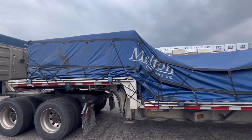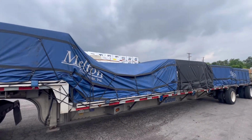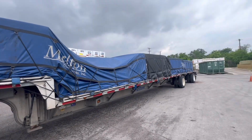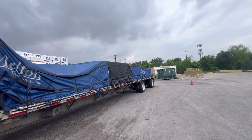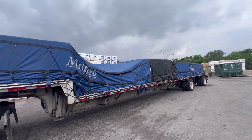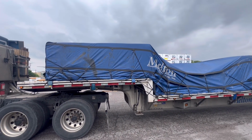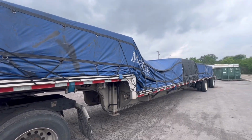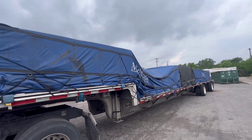All right, delivering our first load of the week. It's Thursday. I picked this up on Monday. I could have got here Wednesday, but I'm running on recaps and I just didn't have enough time. So the bad thing about that is I'm in Texas and loads are pretty slow coming out of here. So I probably won't get anything until tomorrow, but we'll find out.